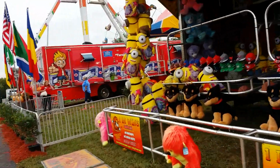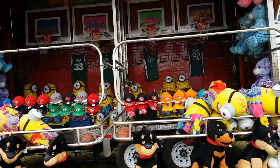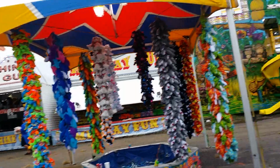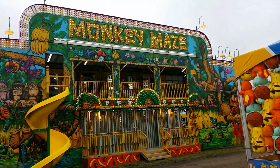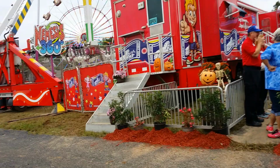There's some more. You can get you a Patriots hat there, and Broncos. They got the Golden State Warriors. There's a bunch of games over here. There's the monkey maze. Kind of cool. My son likes those pretty good. Go in there and there's all kinds of different things to do.